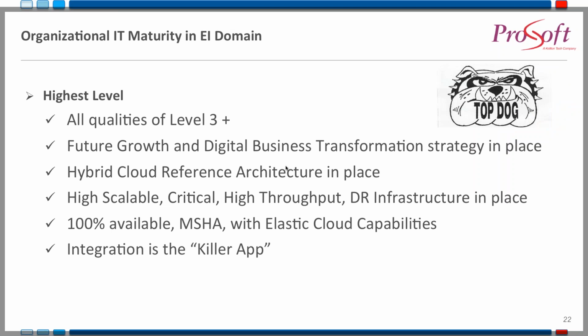At the highest levels, we've seen the reference architecture actually provide for digital business transformation, and also provide for cloud reference architecture and many other aspects. And we have also seen many enterprises consider integration as the future killer app. Why we see that integration is going to be the killer app is the trend of many enterprises to go to cloud in the form of SaaS or in the form of moving their core applications into the cloud. Also, the infrastructure has already been moved into cloud for many enterprises. Now it's the applications that are going to go into the cloud.